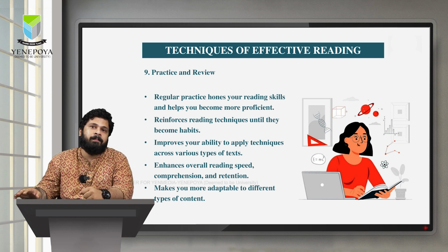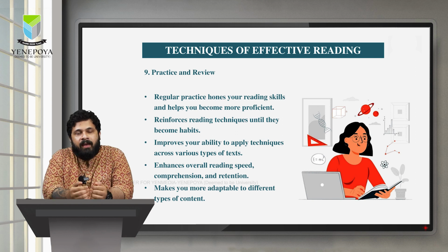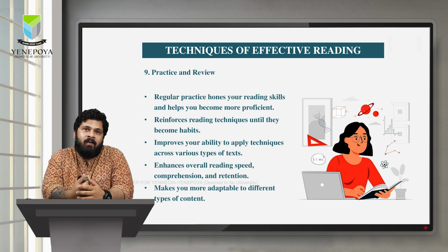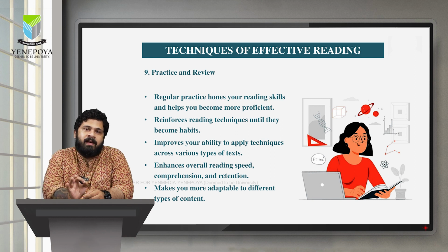Makes you more adaptable to different content. Regular practice exposes you to diverse subject matter, enabling you to become adaptable when encountering different types of content. Whether you're reading academic text, literature, news articles, or technical manuals, your honed skills can be applied effectively.